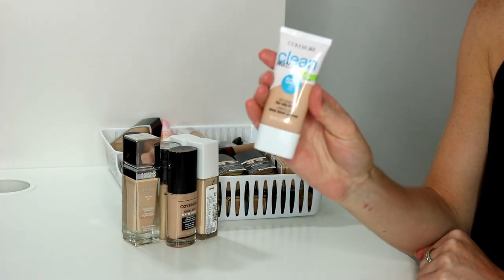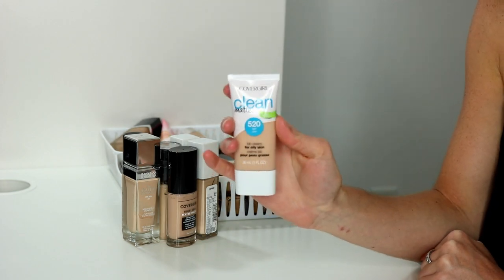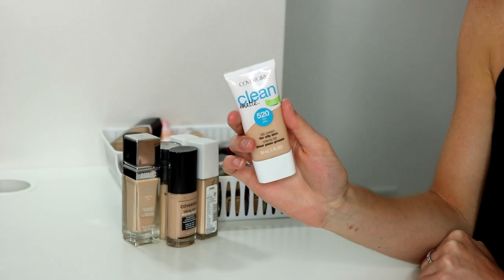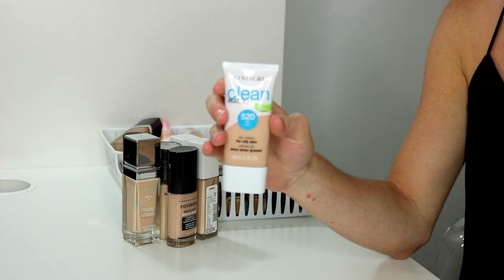This is the CoverGirl BB Cream. I love this. It's the clean matte one, so it keeps you really matte. It's good for days that you don't want to have a full coverage heavy foundation on. Really good at just evening out the skin tone, so I'm definitely keeping this one.